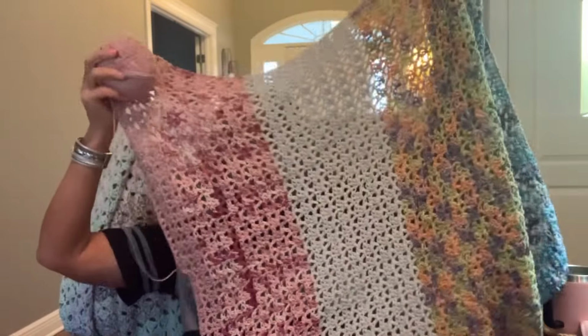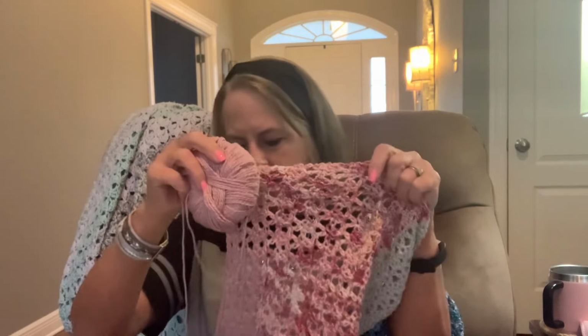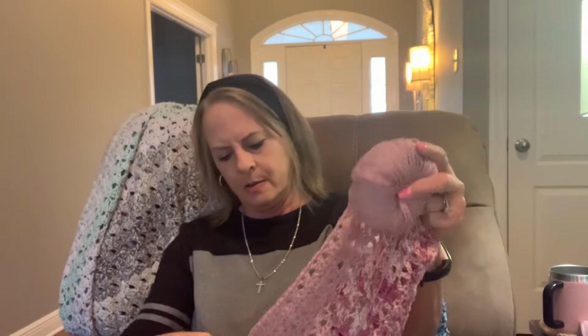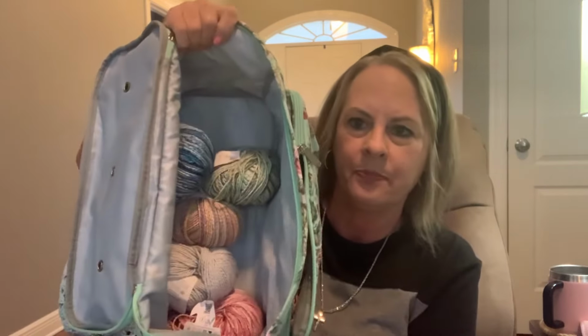But anyway, that's where I'm at so far. And as you can see, I'm starting into my solid. I've got, what, 2 rows of solid there. And let's see, am I... 1, 2, 3. No, I'm on my 4th row of solid. Hold on. 1, 2, 3. I'm on my 4th row of solid. There you go. Anyway, I'm loving it, and I still have these colors to go through before I'm done.